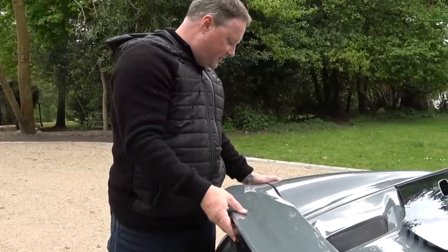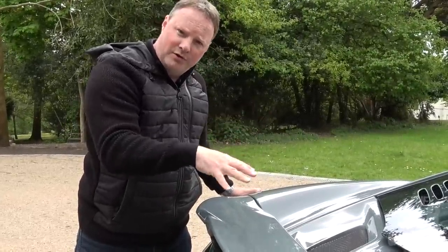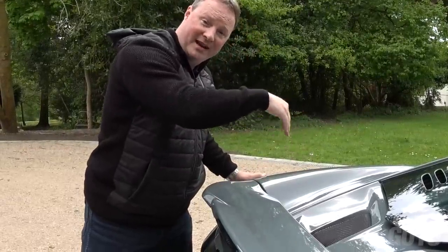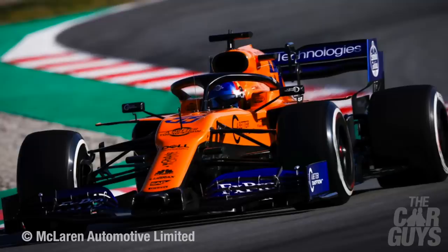Massive wing. This deploys at speed, and you can change its angle of attack depending on the mode that you're in. And of course, when you stomp on the brakes, this whole piece becomes an air brake. As with all McLarens, this features an entire carbon tub as its core. Yeah, yeah. And it's a safety cell like no other. This is an example where Formula One tech has translated directly into the road car.